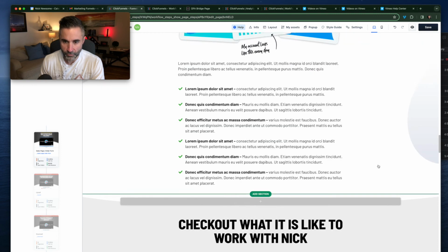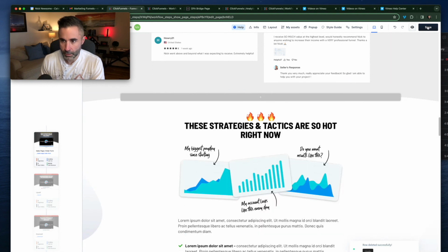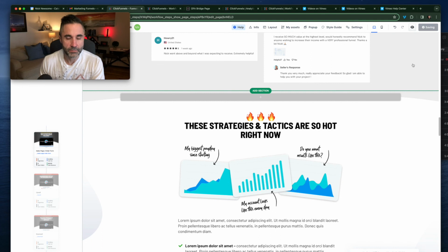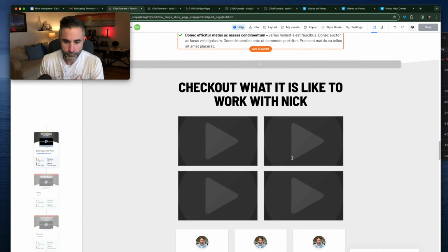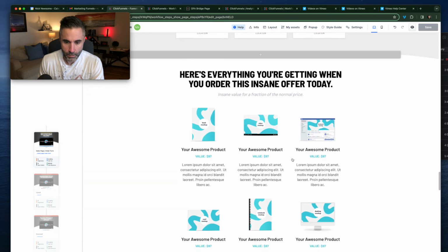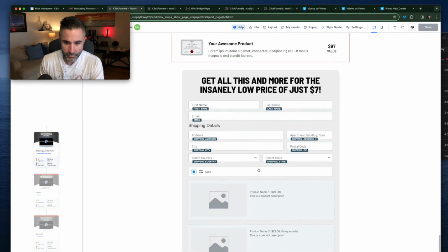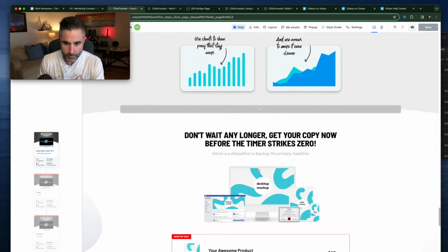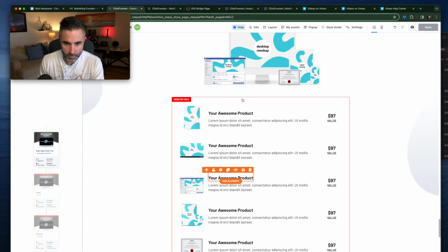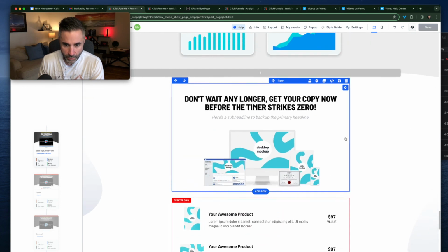I'll just do 4 for now. And then I'm going to delete these. Alright, don't forget to click save. You got to click save a lot of times too. I'll come down here and I'll build this out, this value. The value stack. This is where you add up all your bonuses, everything they're going to get. And you put that in there.